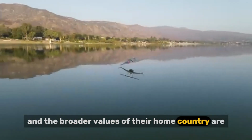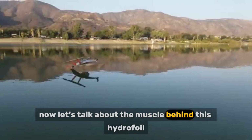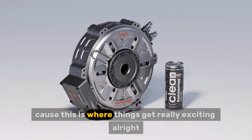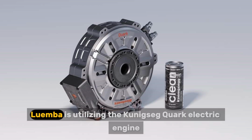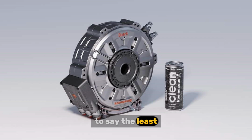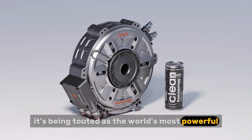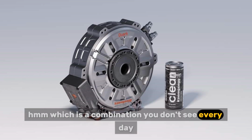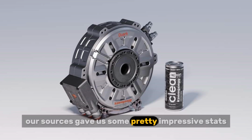All right, now let's talk about the muscle behind this hydrofoil, the engine. And hold on tight, because this is where things get really exciting. Luemba is utilizing the Koenigsegg Quark electric engine. The Quark engine, it's a fascinating piece of engineering, to say the least. It's being touted as the world's most powerful and lightest electric motor, which is a combination you don't see every day.